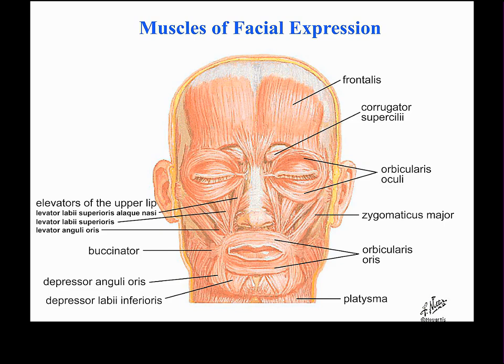Muscles that elevate the upper lip, which we don't ask you to memorize the names of, the levator labii superioris alaeque nasi, is such a beautiful name for a muscle. It would be a shame if you left here without being able to say levator labii superioris alaeque nasi.